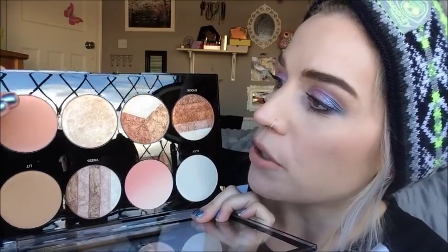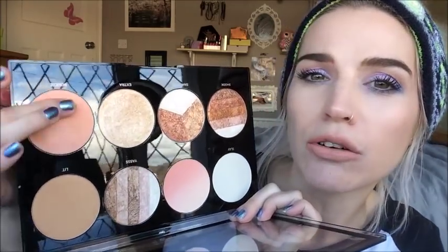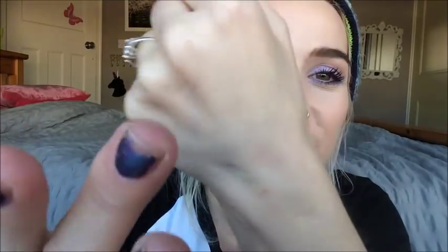I'm going to start with Bougie or Boogie. I think it's Bougie though. This feels so soft, like literally. Oh my gosh, this is beautiful. This is like an icy peach shade. I'm a huge fan of peach blush, peach eyeshadow, peach everything. I just love peach. So this looks really beautiful.